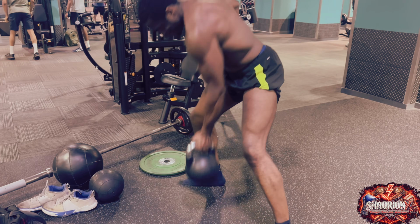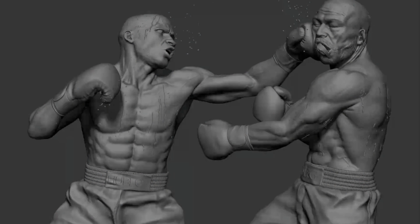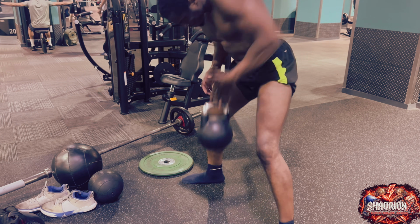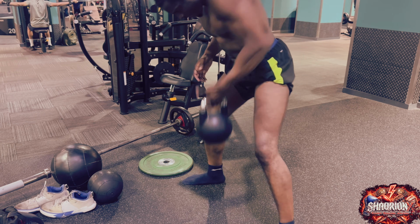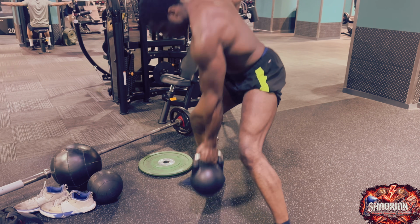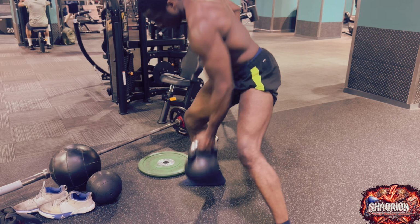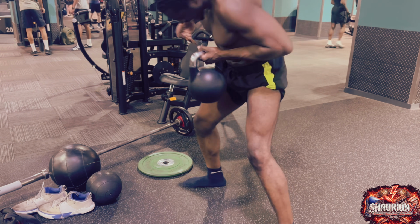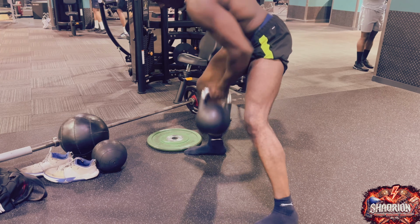Exercise number 2, ballistic kettlebell rows. The benefits: for every action, there is an equal and opposite reaction. If you want to throw a fast punch, your back muscles need to be able to violently decelerate and pull that hand back to guard. Ballistic kettlebell rows train explosive concentric pulling power and teach your nervous system to catch and redirect load rapidly. Optimal sets and reps: 3 sets, 8 to 10 reps.